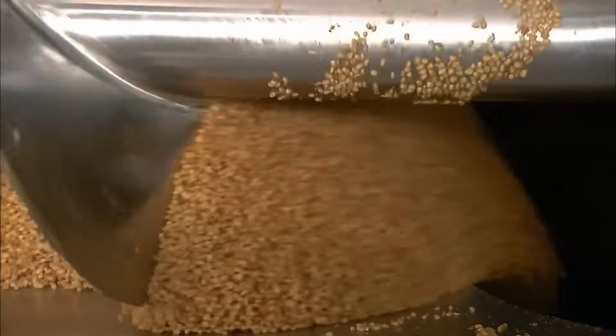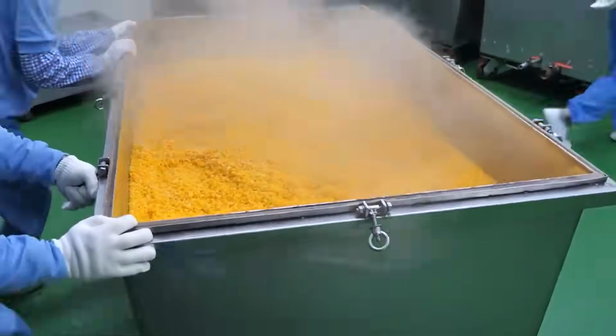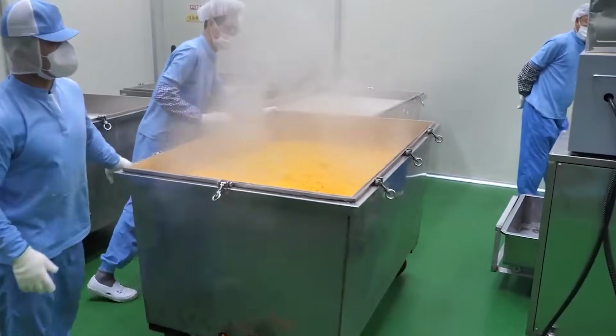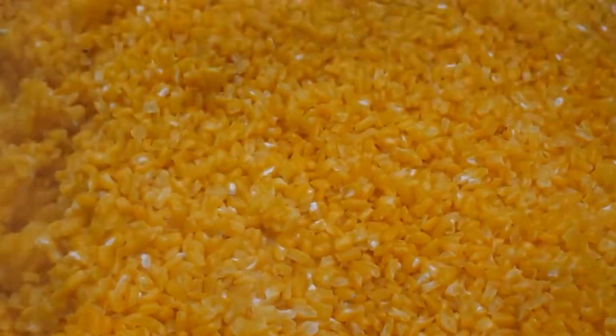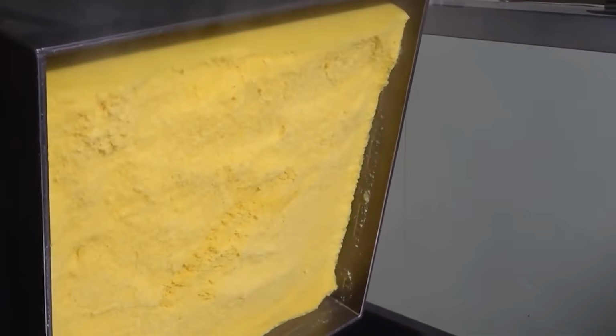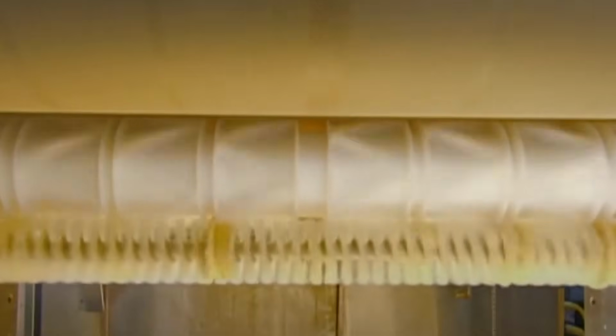Wet mixing takes place in an industrial preconditioner or mixer, where water and sometimes steam are added to the dry mix. This creates a damp, pliable dough. The ratio of water to dry mix is carefully controlled because it determines how the dough will behave in the extruder. Sensors inside the mixer continuously measure dough temperature, moisture, and homogeneity. This hydrated dough is conveyed immediately into the heart of the Cheerios process, the extrusion system.